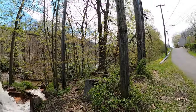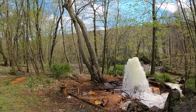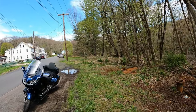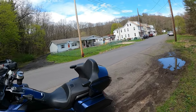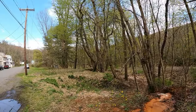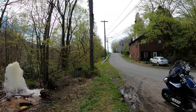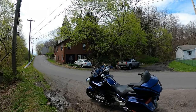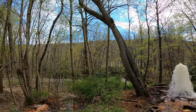So if you're ever in the area of Ashland, Pennsylvania, pay a visit to Centralia. It's a nice little ghost town. Kind of spooky to visit, but worth visiting. And then ride around the area because it's pretty scenery and some nice roads around here too. Come see the old geyser here.